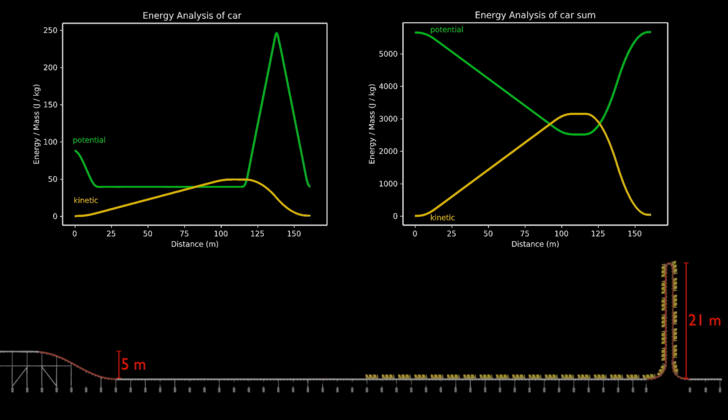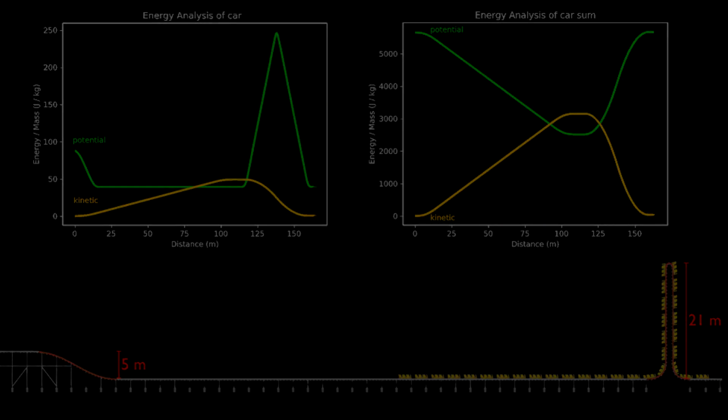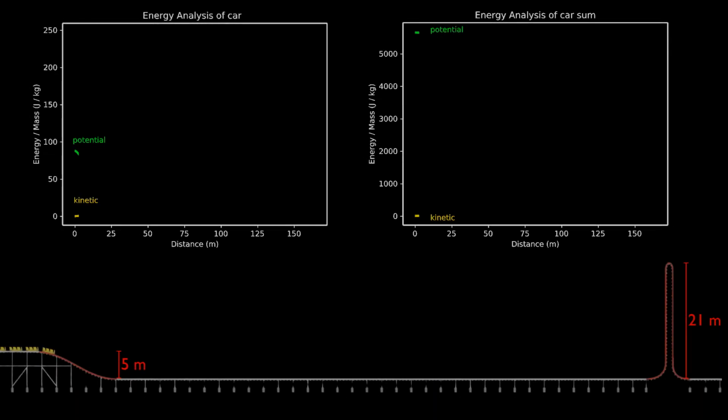So the first thing we can note here is that this train still moves after it ended. This is because the energy never goes fully back to where it started. And that the train still has some kinetic energy is just another way of saying it still moves. Now let's have a closer look at each individual phase.